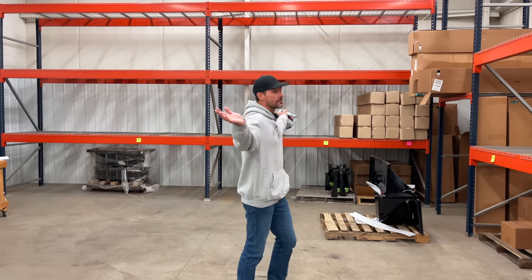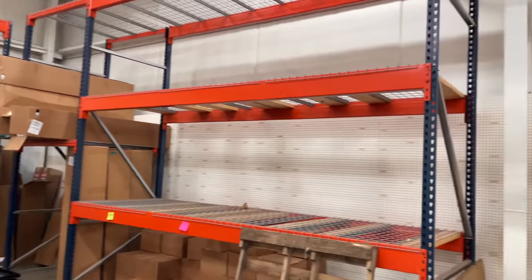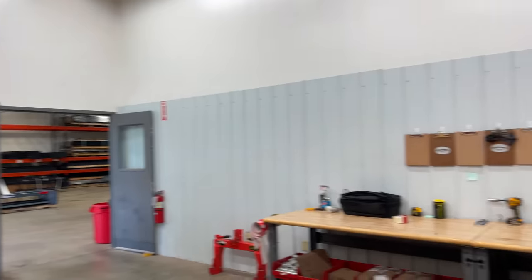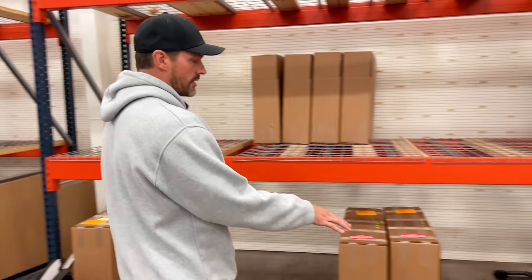So this is our inventory right now, folks, and our Speco situation, what we have going on. Fully stocked. No, we actually ran out of Specos for the first time. We got a couple here that are sold, just waiting on.